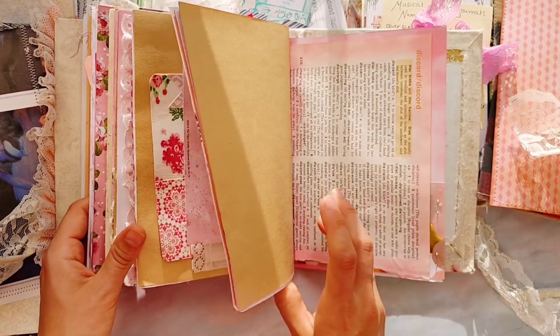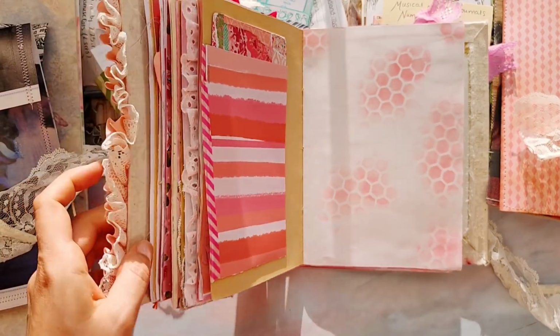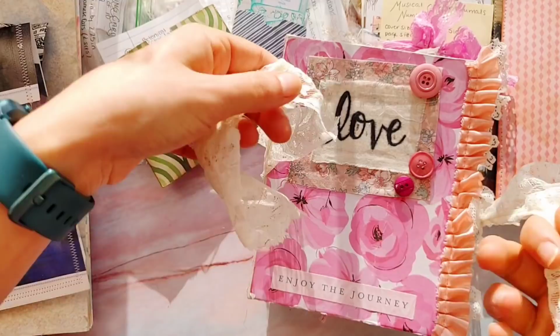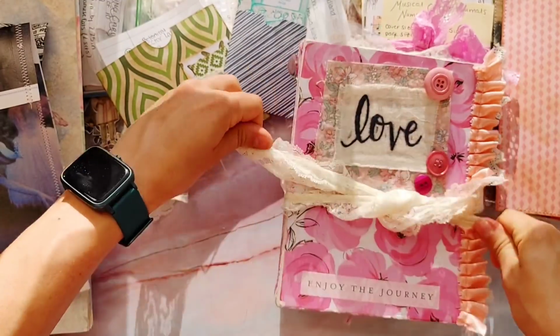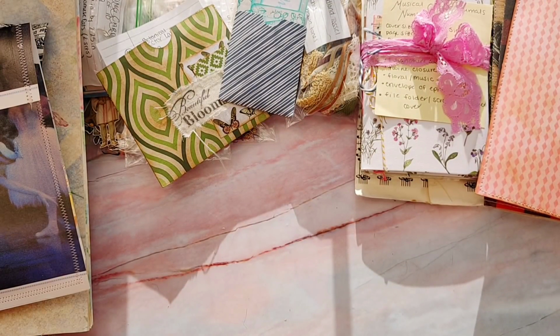So lots of pretty pinks and teals and flowers and stencils. And you get that little goodie bag. I'm going to stick that inside because I don't want anything to become separated from what it goes with. That happens sometimes, and it's always a tragedy, especially when I can't find where it goes. All right, put that up there.